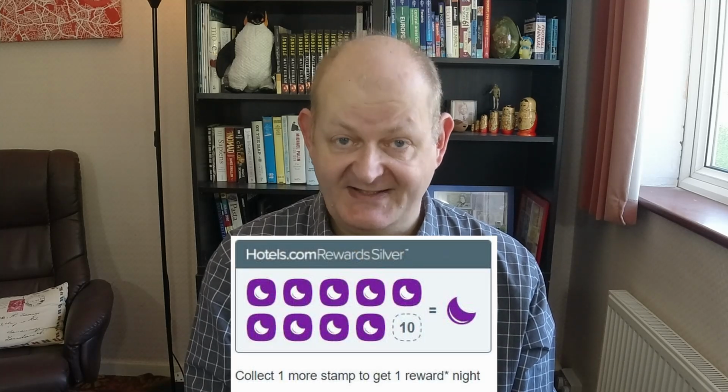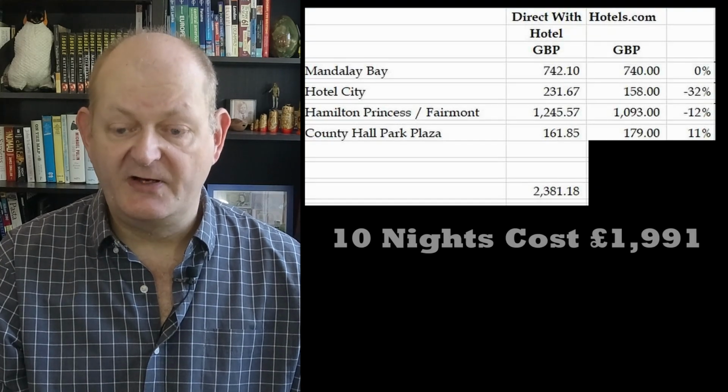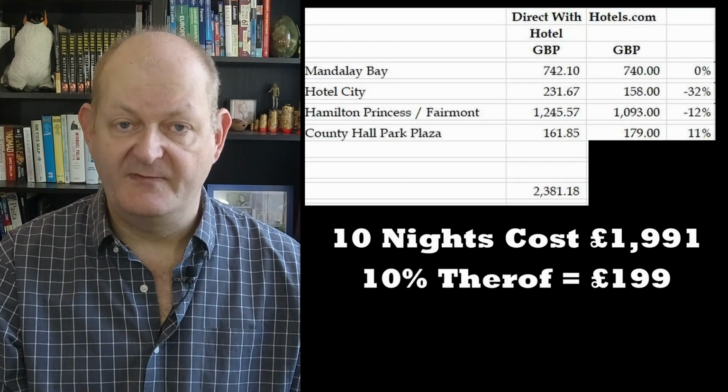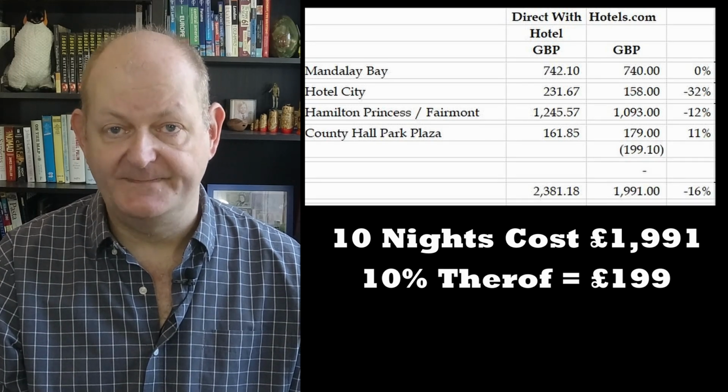And that's because of Hotels.com's loyalty program. It's delightfully simple. Every night you stay at a hotel booked through them, you'll get a stamp. And when you have 10 stamps, you'll get a credit for a future stay. The value of that credit is 10% of the average price paid for the 10 nights that you bought through the website. So in this example, those first 10 nights will earn you a credit of £199, which will then actually fully cover the cost of that 11th night. And that's why I costed up 11 nights.